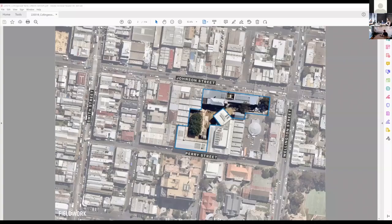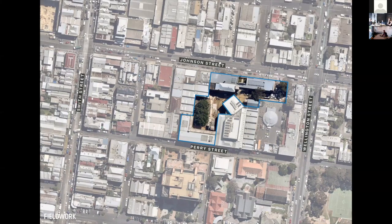So the project I'm going to talk to you about today is the Collingwood Yards project, located between Johnson Street, Perry Street, and it's near the corner of Wellington Street where the Tote is, and also just a couple of streets back from Smith Street.